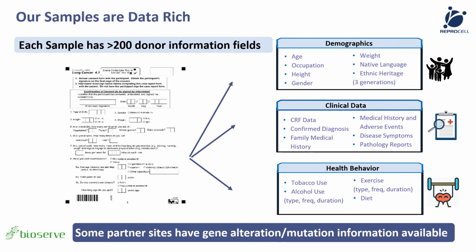There are over 200 donor information fields in our CRF, starting from demographic, where you're collecting information about age, weight, height, but also going back to 3 generations of ethnic heritage. Clinical data, where you have all the pathology reports associated with that disease, any adverse events, any medical history again from the family, and comorbidities if there are any other diseases present at the time of sample collection. So all of that data is available, and also health and behavior data like use of tobacco, alcohol, etc. Some of them might be very important for specific diseases like, for NSCLC, use of tobacco. So all of that information is also captured in our CRF. Some of our partner sites have gene alteration information also, which, particularly in oncology, gene alteration mutation information is a very crucial data to have. So that information is also captured.